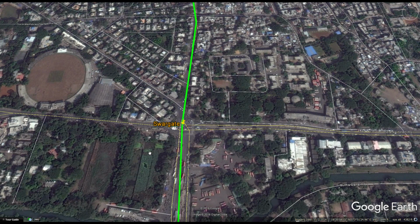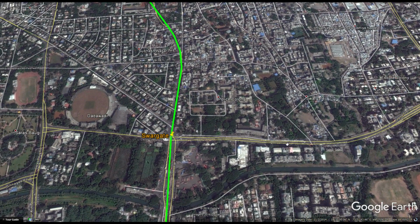Swargat is a big station. It will be one of the busiest stations on the line for sure, and the reason is because this intersecting road here already has a bus rapid transit, so that could be easily integrated to Swargat by building a flyover over Shivaji Road and connecting to the underground Swargat station, something like that.